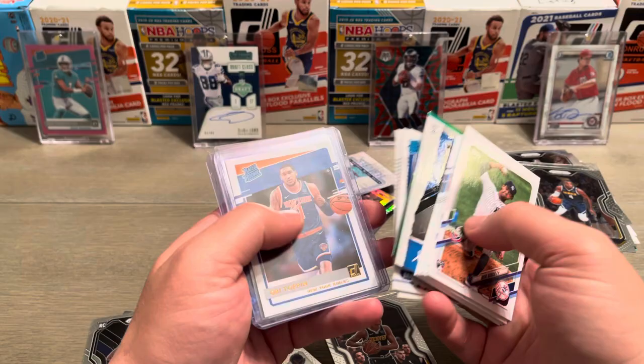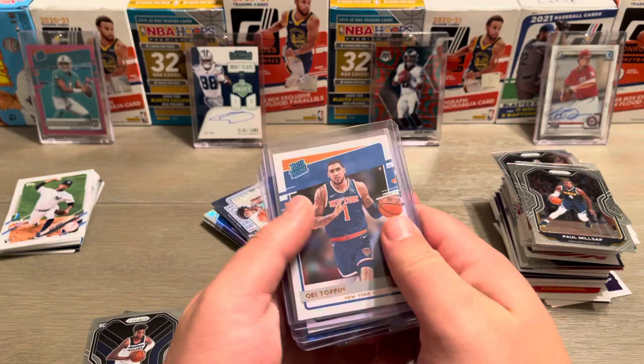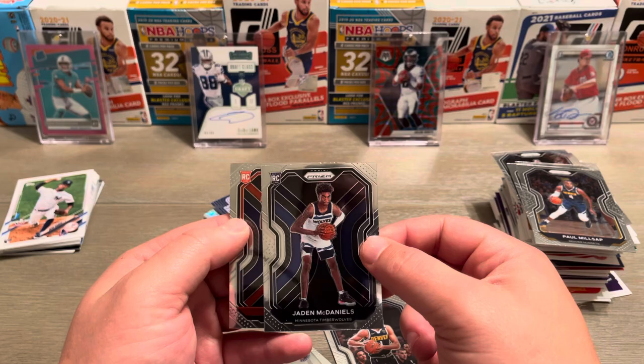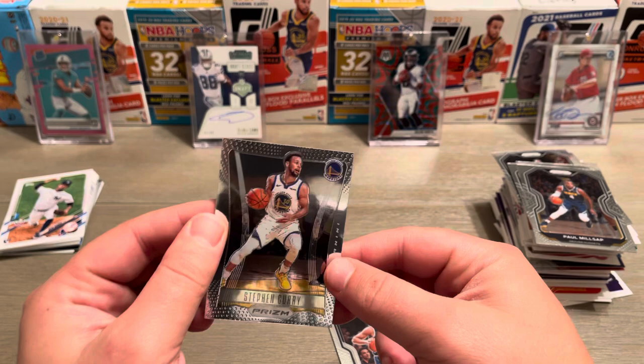Ones that I sleeved, I'm going to trust my instinct. I'm just going to take those out for the review and then the Prizm. All right. So, Obi Toppin, the Anthony Edwards, the Poku out of 125. Mitchell Robinson, don't even know why I sleeved that up. But the other two rookies out of the Prizm that I just pulled, the Jaden McDaniels and the Jalen Smith, as well as this one, which I think will actually sell pretty well. The Steph Curry, that's a sick card.